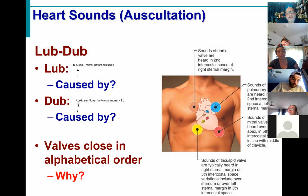And why do you think it's the bicuspid and the aortic semilunar that close first? Do they share something in common? Well, I'm asking the question, so what's the obvious answer? They're both on the left side. And as Samuel pointed out, remember the left side is dealing with the higher pressure blood. The bigger, thicker ventricle producing more force, forcing it into that aorta, which has to carry it throughout the body. So the fact that those are dealing with higher pressure blood means that they're going to close a little bit faster.